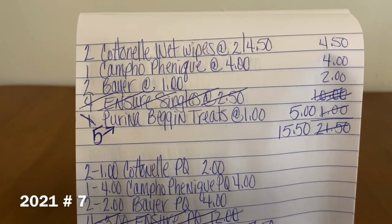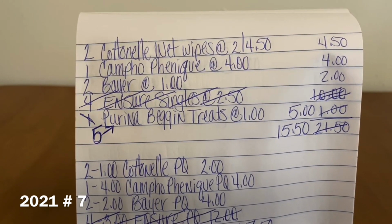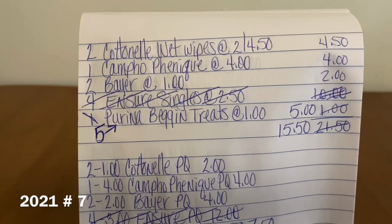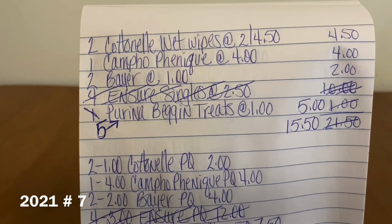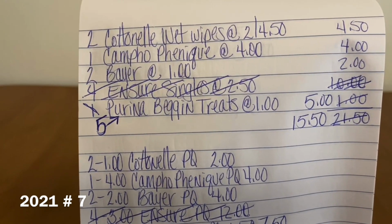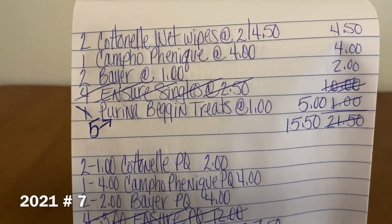But because we cannot use the Insure Singles, let's use 5 of the Purina Begging Treats. That will still give you the $2 of overage that the Insure Singles would have given you. Okay, so let's take off the Insure Singles. And instead of just getting 1 Purina Begging Treats, we're gonna get 5.